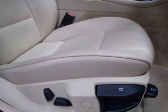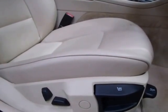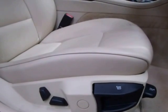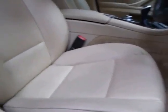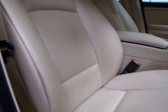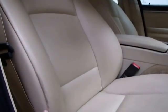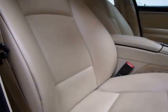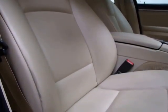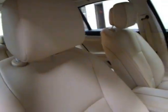Have the driver's seat, which has all the adjustable controls, part electric. The leather on the driver's seat again is very good, with just a very light sign of wear just on this bolster here, just superficial, just not quite going to go through the leather. Other than that, all very, very clean.